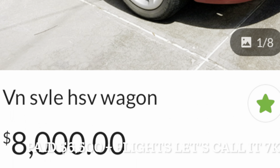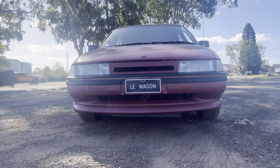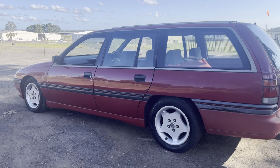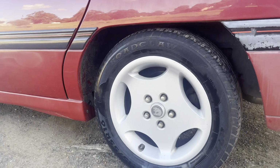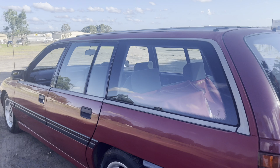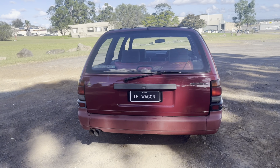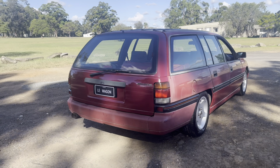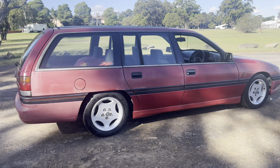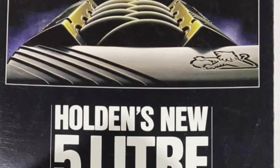It is sun-kissed. It's been touched up in a few places over the years, so it's faded. It's Firethorn red. It's the colour that was on the VC Brock, came out on the VB. The SV LE sedans were all in Maranello red, which was of the VH Brock. So HSV must have chosen the Brocky colours for these wagons and the sedans. I'm planning to have the car painted mid-year, so I wanted to have a before video so I can show you a follow-up later. Let's hear Holden's V8.